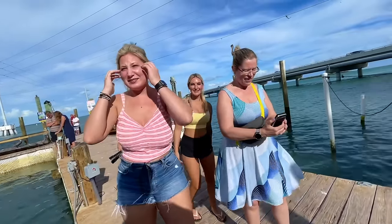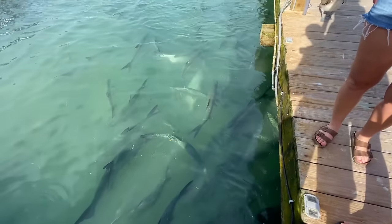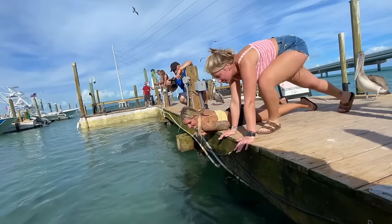That actually took a while for them to get it. They looked at it and they're like, hey, these are some big critters. Look at that one. That one's big. All right, give us the last one.